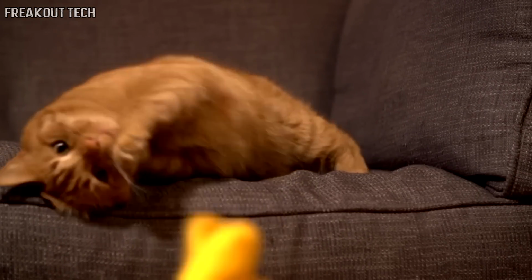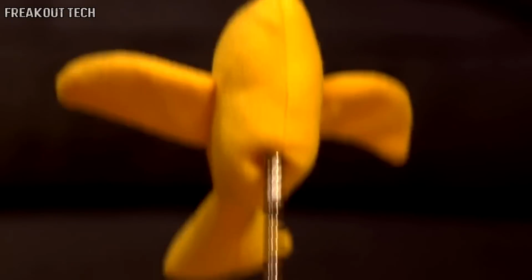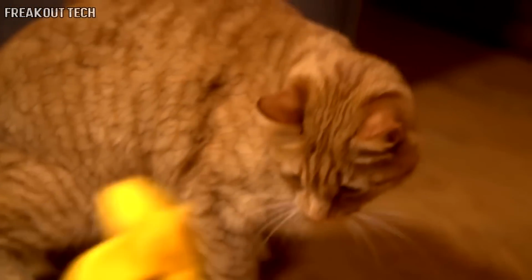And for those times while you're not at home, you can use the Play While You're Away mode to prevent your cat from becoming bored and keep them active while they're on their own.